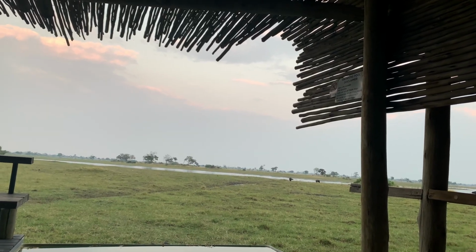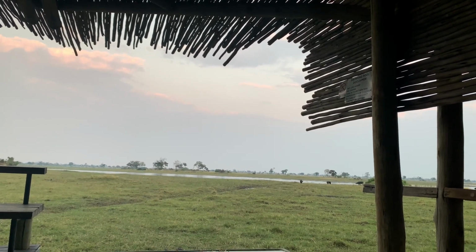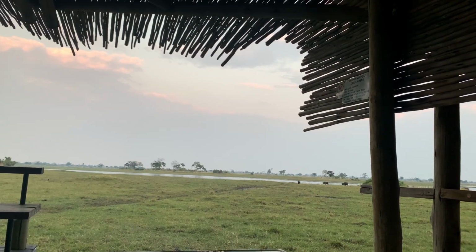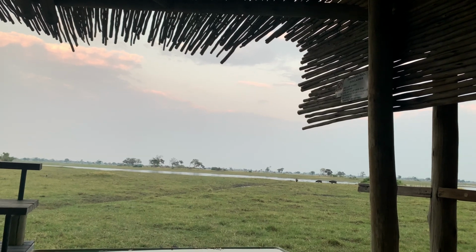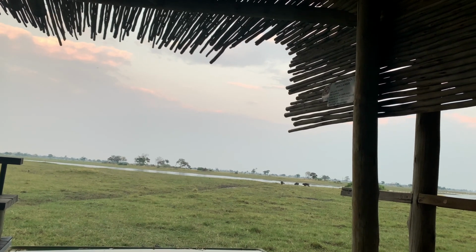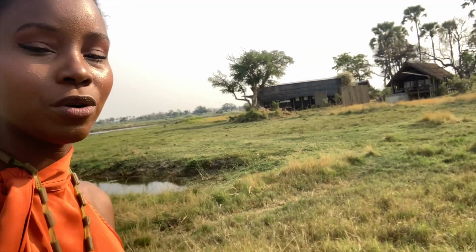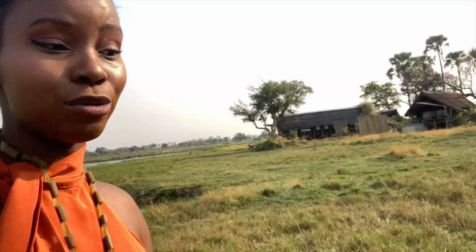Good morning, everybody. Sorry I didn't close off the vlog yesterday. Just to let you know, when I got to my room after dinner, these are the buffalo that was sitting right outside my room, guys. Like right there. What? You guys nearly sang "It Is Well, It Is Well." I went on my early morning Mokoro ride and a hippo came up very close to us.